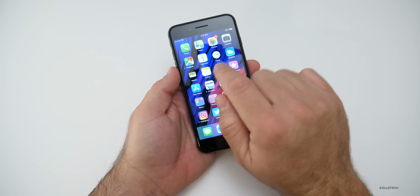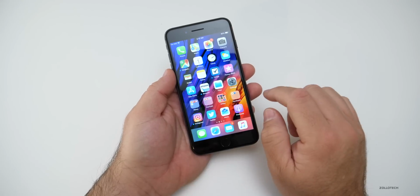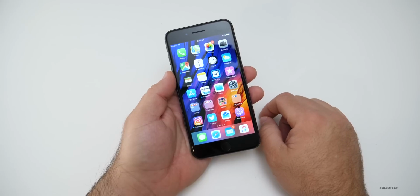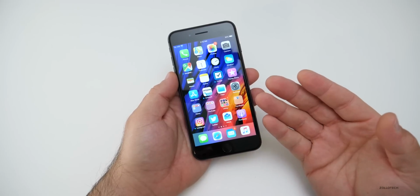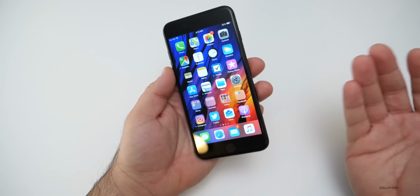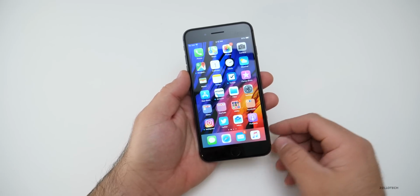I would expect Apple to support iOS on it for quite some time, as they have on the other ones. And you saw it was a little stuttery there, and that was iOS 12, but they'll update this. And of course, I wouldn't expect it to slow down. I would just expect it to get all the updates, at least for a few more years, and not have to worry about that whatsoever.